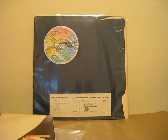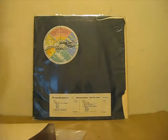And this one is on the Atlantic Plum label. I've always wanted one of these in my collection. I think these are really cool, the Plum labels. And the record, as usual, it plays great from start to finish. I had to clean it up when I received it because it was so dirty.